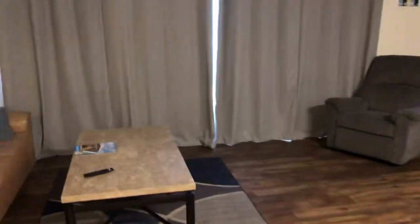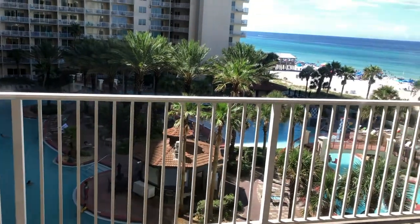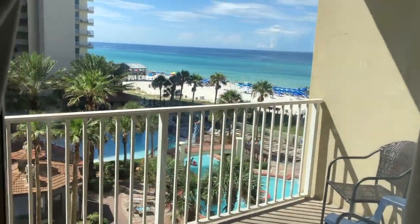And then this is the kitchen slash living room. They already had Netflix up for us. And then I'm not gonna open this, but here's the balcony. There's the beach. You can see the pool. But yeah, it's a nice little hotel slash condo type thing. And there's me.